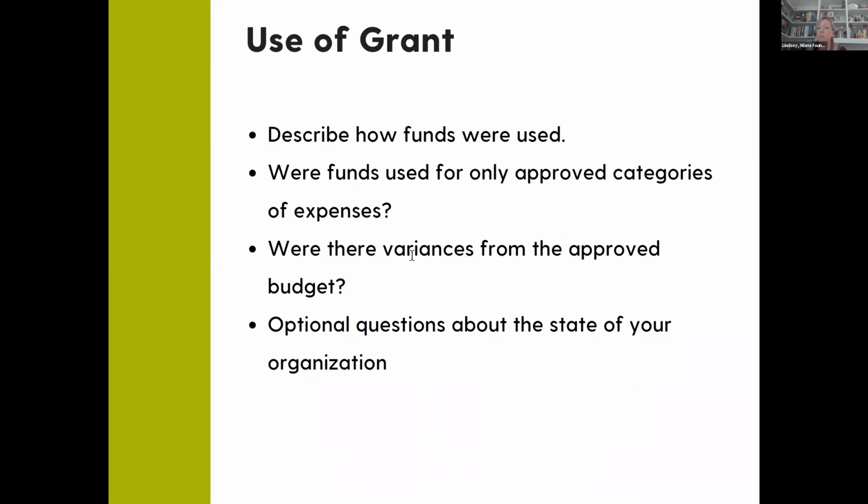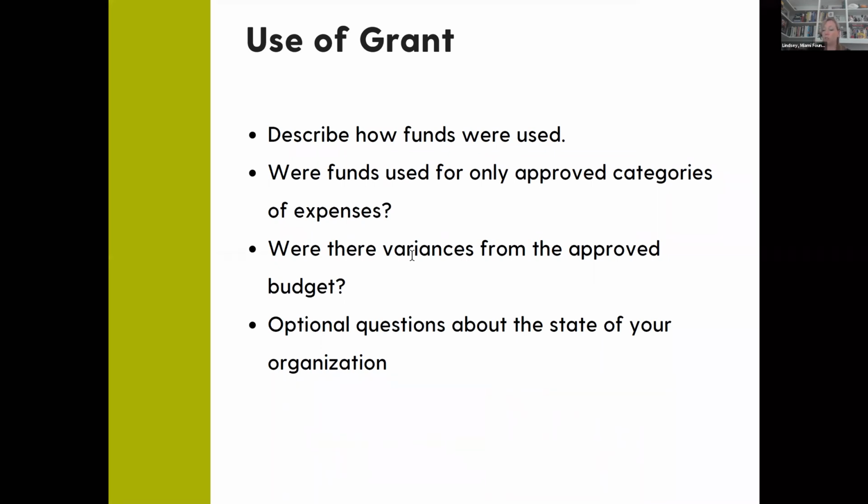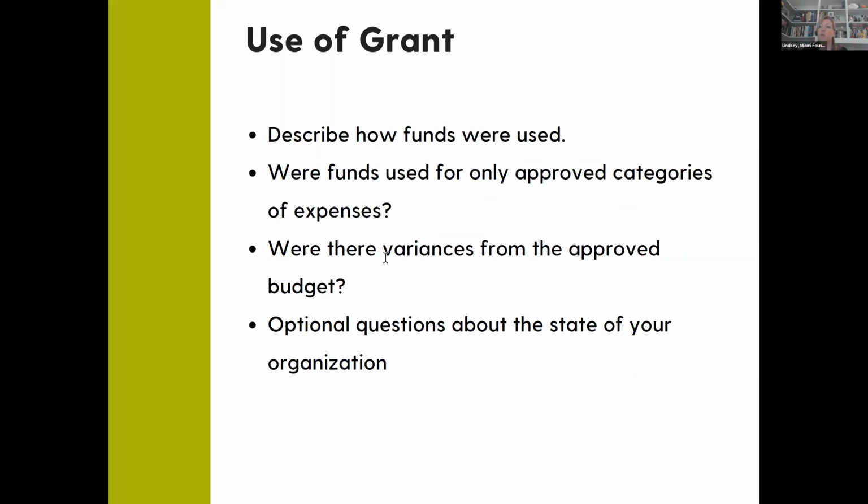Use of the grant. In this first section of the report, we're going to ask you some questions about how the funds were ultimately used. And if they were used for a purpose that differs from what you originally proposed in your application, we want to know about it. As long as they were used for one of the allowable purposes under the grant program, again, review the program guidelines so that you remind yourself what those allowable purposes are, it's okay if you use the funds in a different way than how you said you were going to use them.